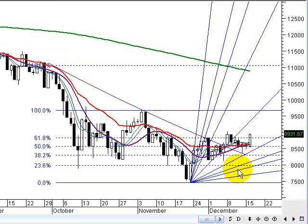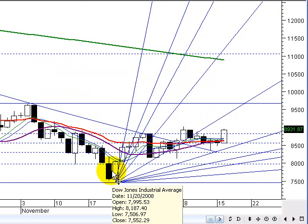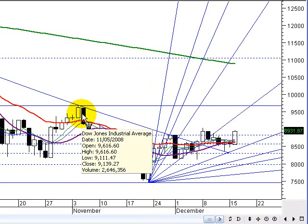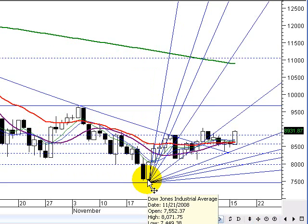Oh, I know it looks confusing here. I've put on a lot of lines, so let's go through and explain what they are, and I'll blow this up for you. Okay, first thing is we have the Fibonacci retracements from the highs on 11.4, 11.5, down to the lows.